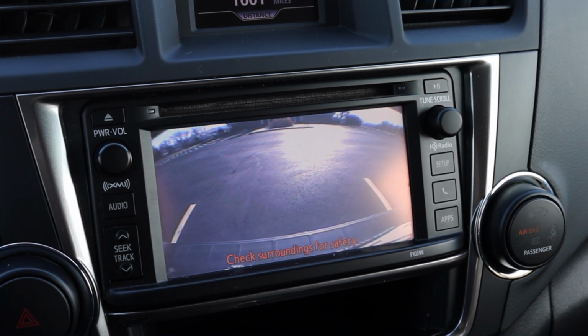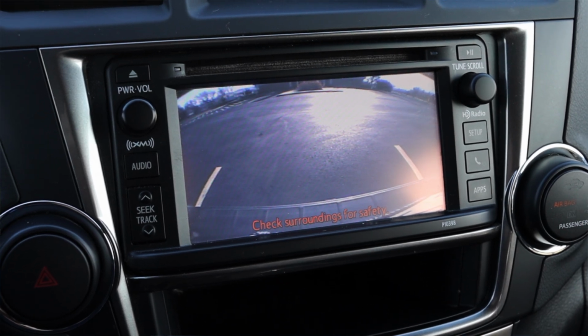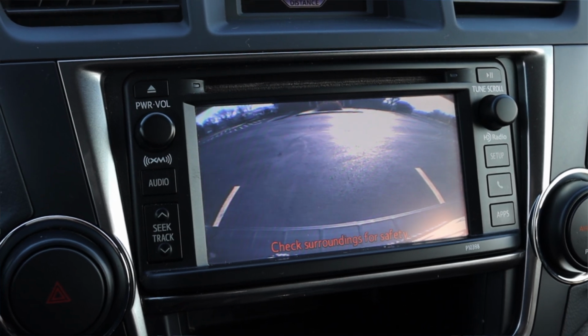Now, it's not a good backup camera. It's not very nice, but it is a backup camera, which this vehicle was built 5 years before they were legally required by the government. So this was a very nice feature at the time.